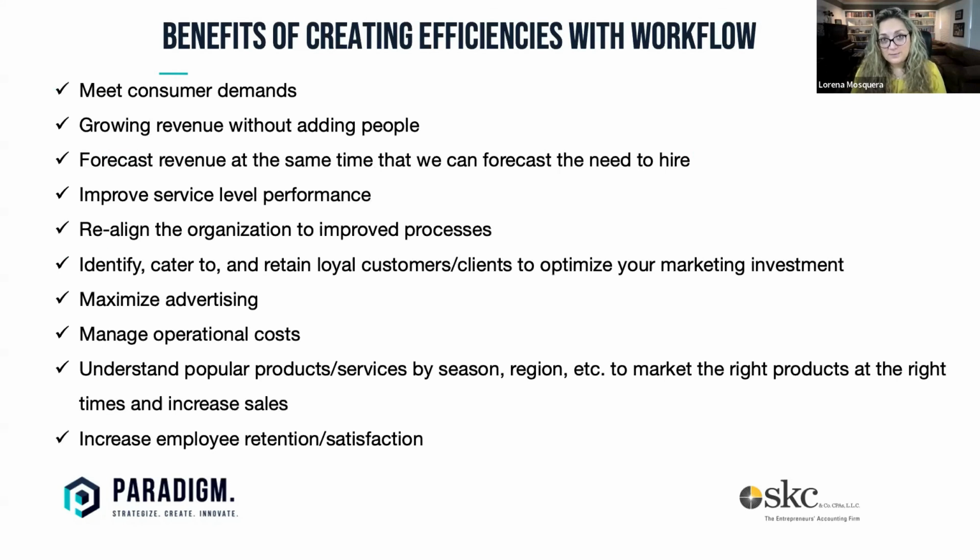Absolutely. And again, we've talked about some of the benefits of creating efficiencies by creating your processes, but these are some of the biggest ones. We want to make sure that you can meet your consumer demands because of what's coming down the pipeline. You're growing revenue without necessarily adding people. If you put in a system and it's working really well, by systematizing so many of those things that can be done automatically, you don't have to have somebody doing that, which frees up their time to do something else. You get to forecast revenue at the same time that you can forecast the need to hire. You can improve your service level performance because now everyone on the team knows what's going on. There's no uncertainty as to what's going on.